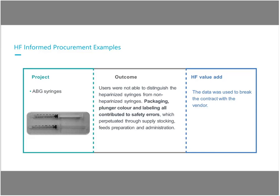Syringes are often labeled with labels on top of the syringe, which would cover the actual writing on the syringe that says contains heparin. So yes, we found that throughout the journey of the syringe, none of the people that have access to that syringe are able to distinguish it. So the risk is really high for more near misses or adverse events to happen. And then that organization used that data to present to the vendor. At that point, the vendor decided that they are willing to break the contract and not take the risk of any adverse events associated with this.